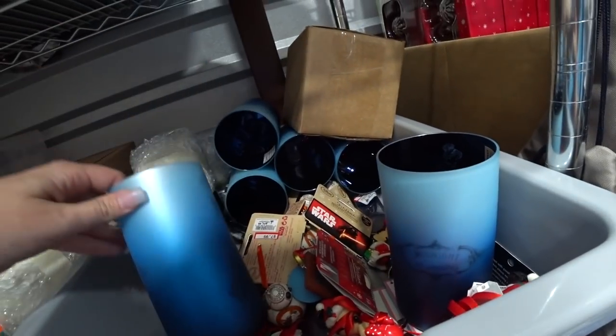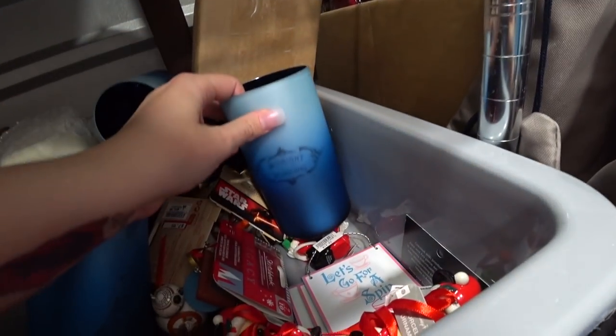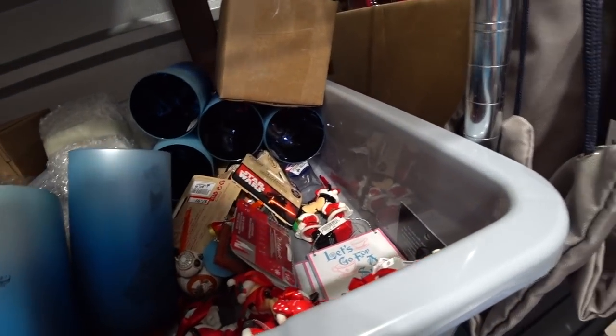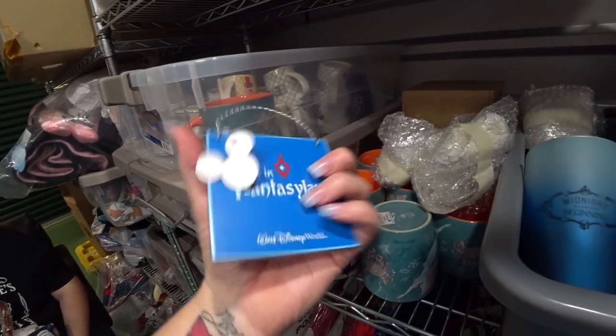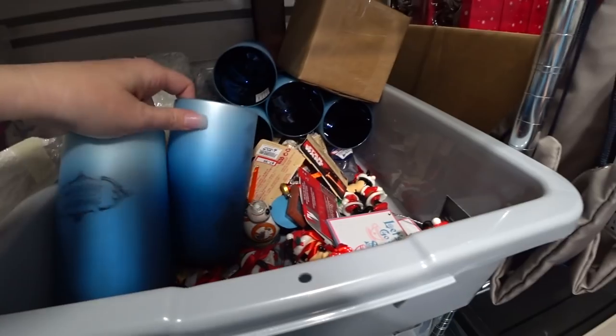Yeah, there we go. Oh, wait. Last week, I was going to say last year, she mentioned these. They were in a box. Well, let me go ahead and show you since they're not in a box right here, because I think they're the cutest little things. You can hang them by your desk. You can hang them anywhere. They were $14.99. They're only $4.99. It's a little wooden plaque. Says, I live in Fantasyland. And let's go for a spin. Or you can hang them on a tree. Doesn't matter. They're really cute.